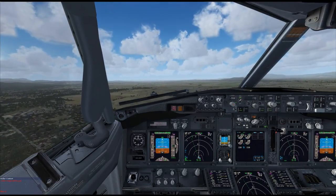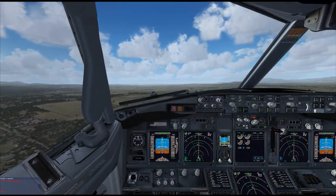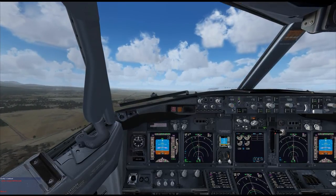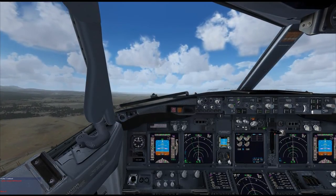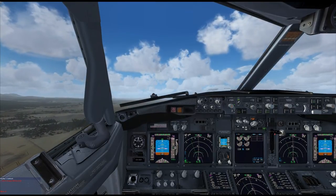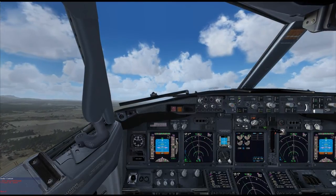Surface wind 060 degrees, 10 knots. Virgin 231, contact Melbourne Control 126.5. Melbourne Control on 126.5. Yours.